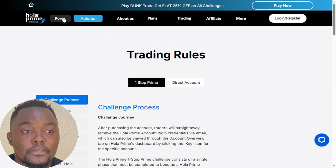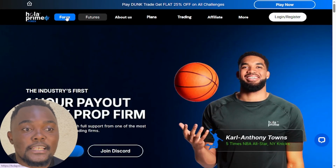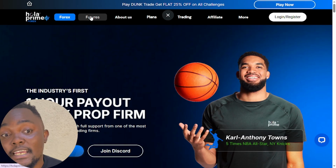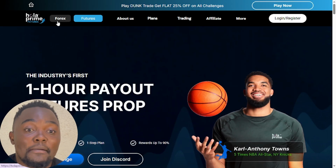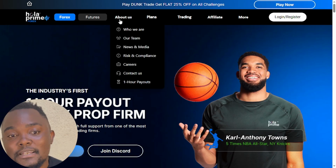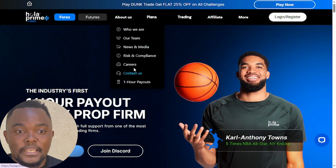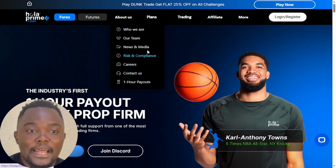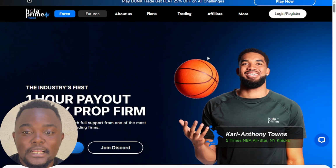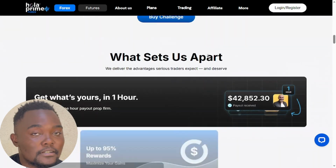So let's just go back to the Forex side, just because we are at the features side. Here you can click here and then switch to the Forex side, and then click here and switch to the features side. But I prefer moving into the Forex side, just because that is what I specialize in, guys. So here is like everything that they offer. You can have your contact us here, you can have a career page, you can have a risk compliance page, and all of those things, guys.